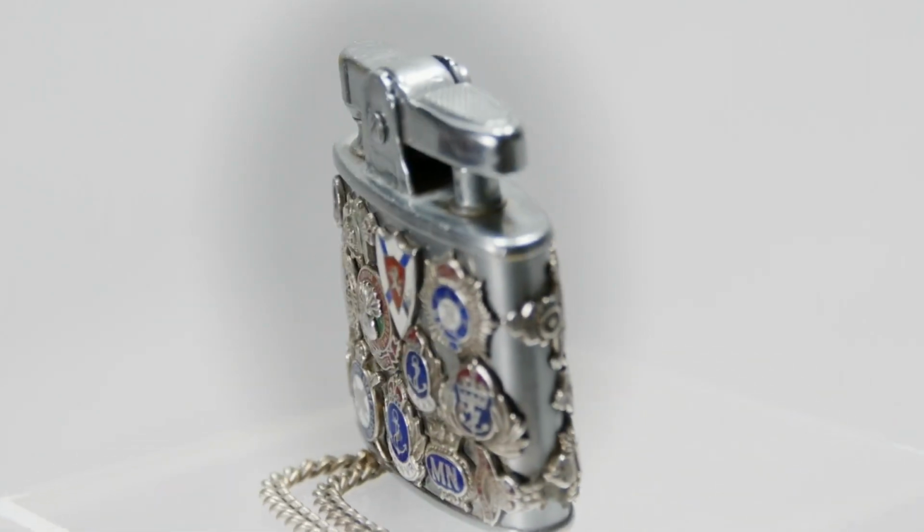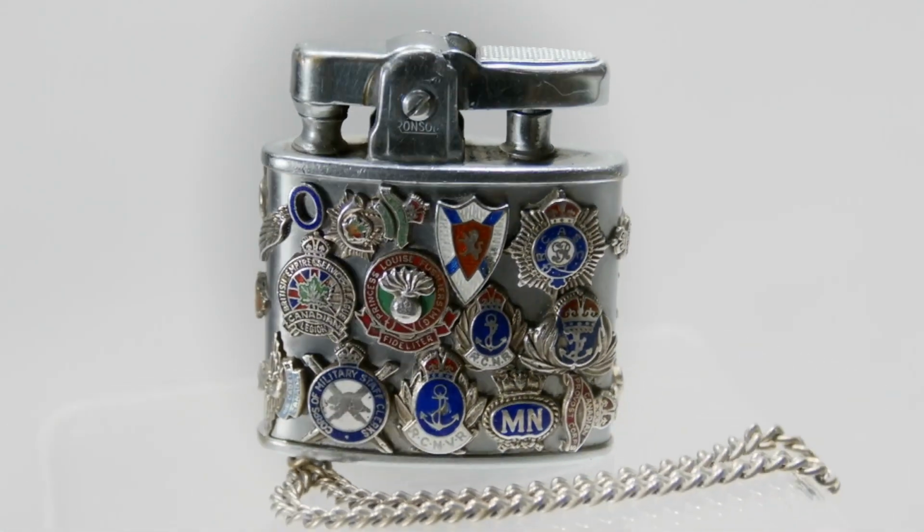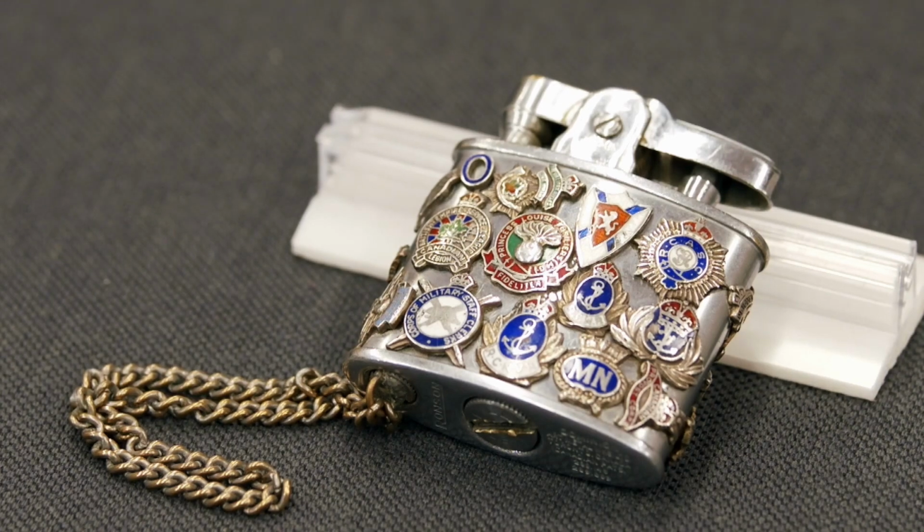I believe so, because I have not found another lighter like it. And knowing the different things that my father could do, this would be a task that he would really like to have done. And I'm pretty sure that he is the maker of this lighter. Well, I checked our Zippo collection back at the museum to see if I could find an example to bring. And we have some that have one or two sweetheart badges on them, but we don't have anything like this. So it's kind of one in a million.